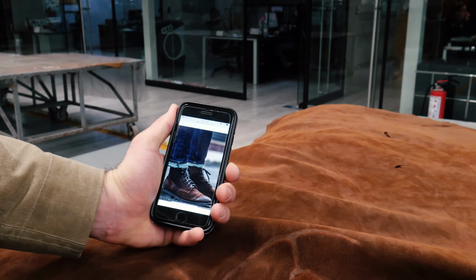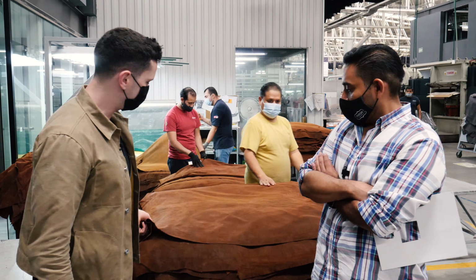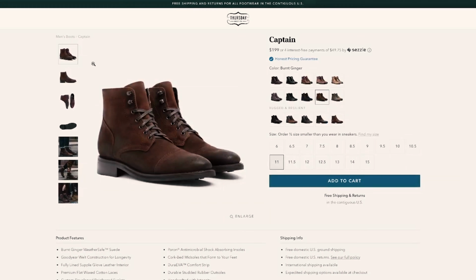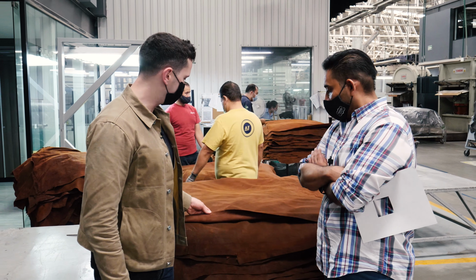All right, and this is it. The leather has just completed its journey. What color is this one? This is the burnt ginger. The burnt ginger. Yeah, you can find it in the captains. So okay, a lot has happened to this since we got here.